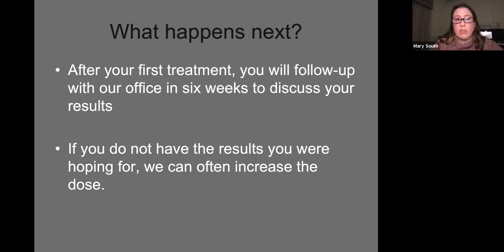So for example, if you do not have the results you were hoping for, sometimes we have to actually increase the dose. So we usually start with 100 units. And if we need to go up, sometimes we'll go up to 150, 200, 250. The highest I've ever gone is 400 units. And I've usually done that for patients with neurologic conditions like multiple sclerosis. But usually we can accomplish it anywhere from 100 to 200 units.